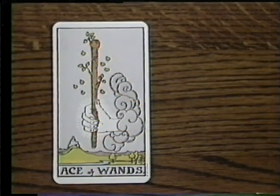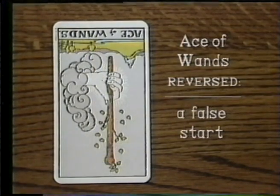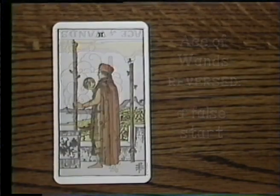The Ace of Wands is a hand emerging from a cloud, holding a single wand. It represents the beginning of an enterprise, a creation, even a new birth or the start of a family. In the reversed position, it indicates a false start. The new beginning may not materialize.